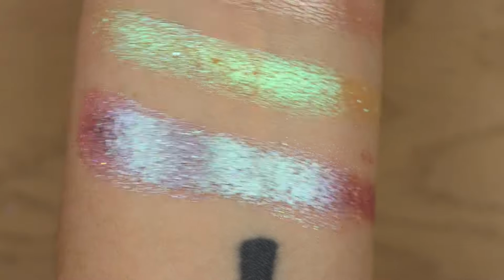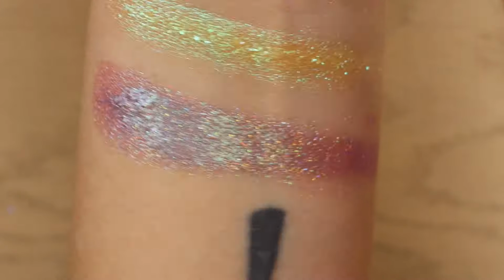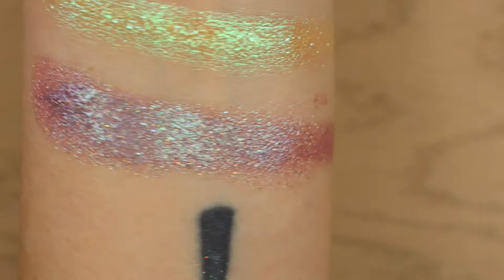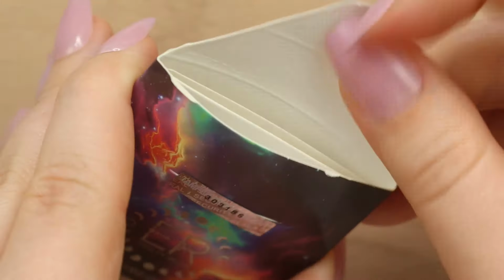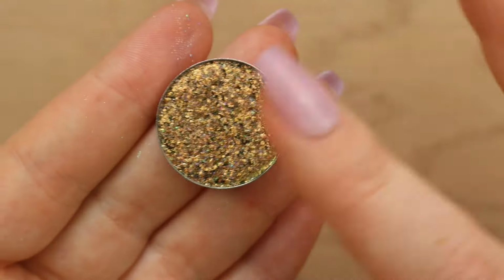Super sparkly. So when you hide the light a little bit, you see the holochromeness so much more. Like the rainbow sparkles are so pretty. Wow. Okay. These are gorgeous. We've got Existential Bliss. That's a vibe. Looks like this really pretty mix of like green and gold.